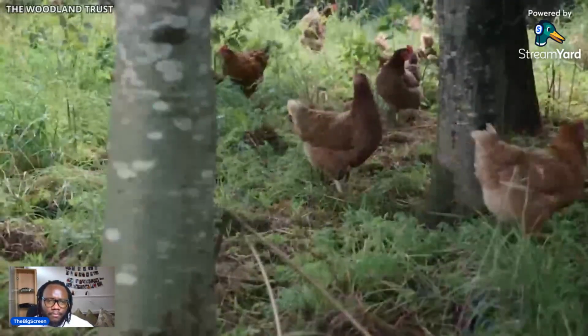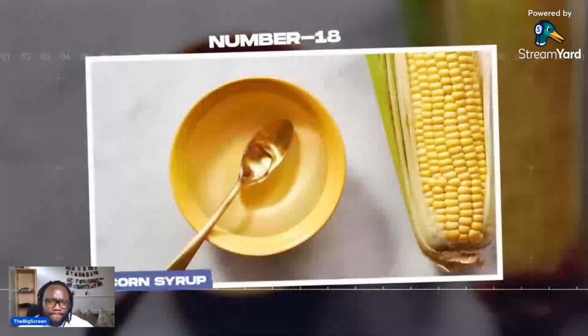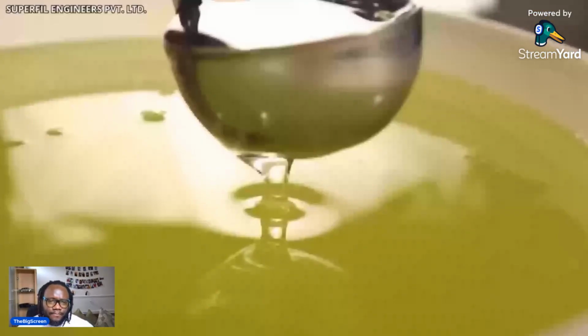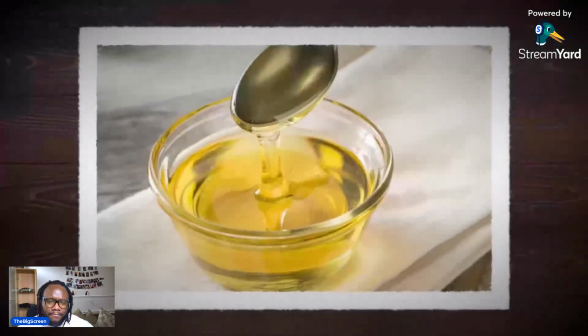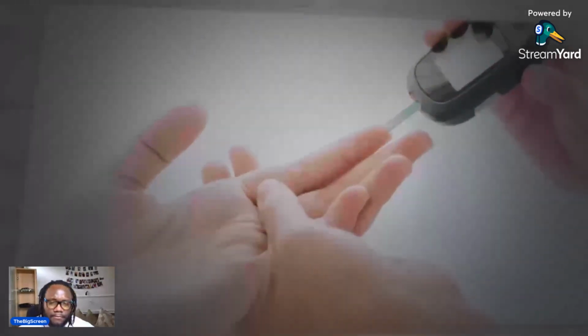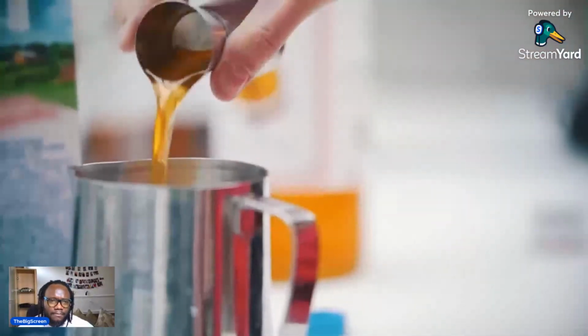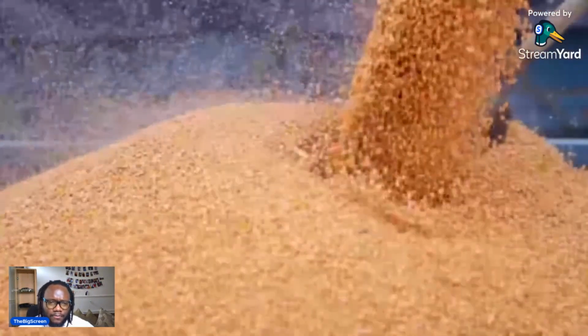Number 18, corn syrup. Corn syrup, a sweetener made from processed cornstarch, is a common ingredient in many processed foods and beverages. One of the most prevalent forms, high fructose corn syrup, HFCS, has been linked to various health issues, such as obesity, type 2 diabetes, and heart disease, due to its high sugar content and potential to contribute to insulin resistance. The production of corn syrup also has significant environmental consequences.